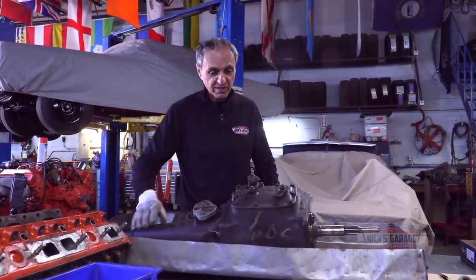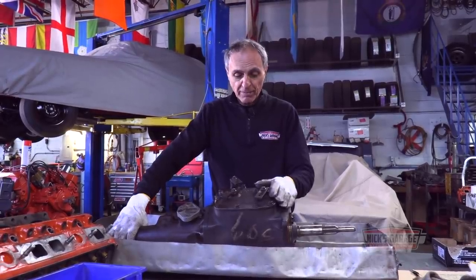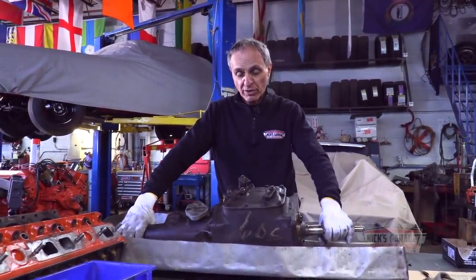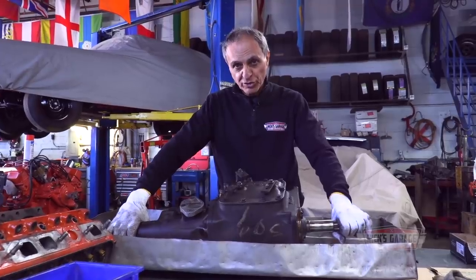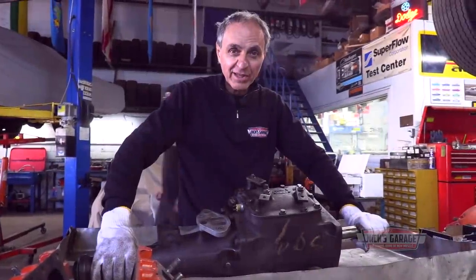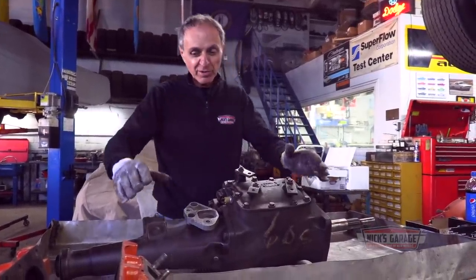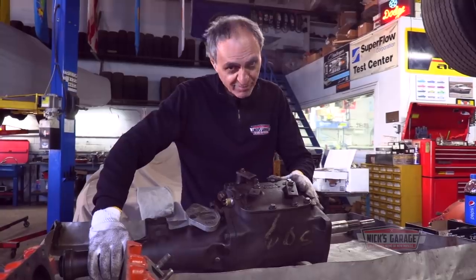I only have one that I'm waiting for someone to bring in for me or meet him at Carlisle so I can pick it up. I've had a lot of 23 splines come around, but an 18 spline is a unique, rare model transmission to come by. If you guys have any 18 spline 4-speed transmissions lying around, B-body, E-body, give me a call. Maybe I'll be interested in buying it, okay?